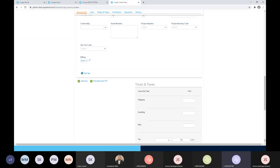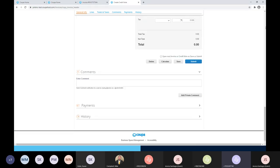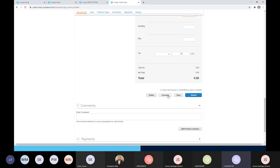The other thing is if the whole negative thing applies down to the total, the taxes as well. If you have taxes and shipping, if you're being charged to ship a product back, you want to put it as a positive number instead of a negative number, and that way it'll calculate it for you. If they're giving you credit back for taxes as well, you want to make sure you put that as a negative amount. You calculate, and then it'll give you the total, and that should match the total of your invoice, of your credit memo.